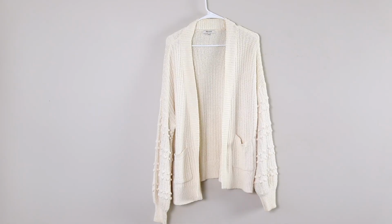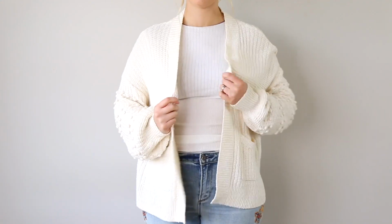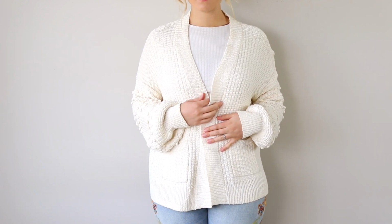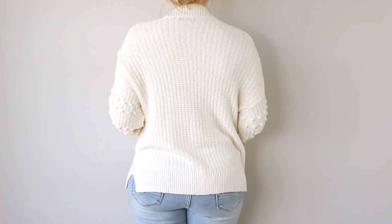I still have a few more items to go, but this is by far the best thing I've ever purchased from Stitch Fix. The cardigan from Madewell. It has the pom-pom style on the sleeves, that balloon sleeve style, and this sweater is so well made. It is heavy. It's almost like a coat. It is an investment, but I will say that I've seen this same cardigan go on sale several times.